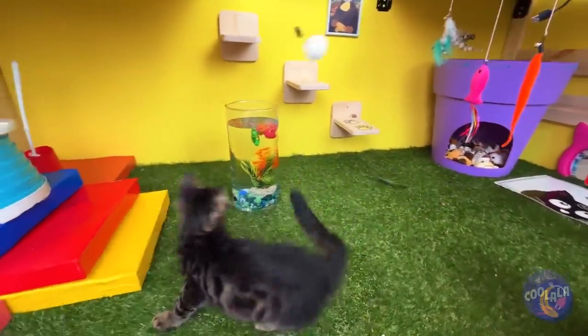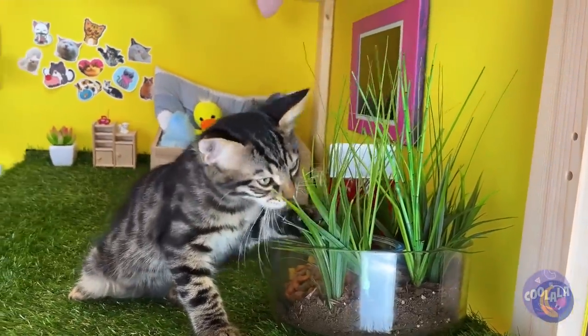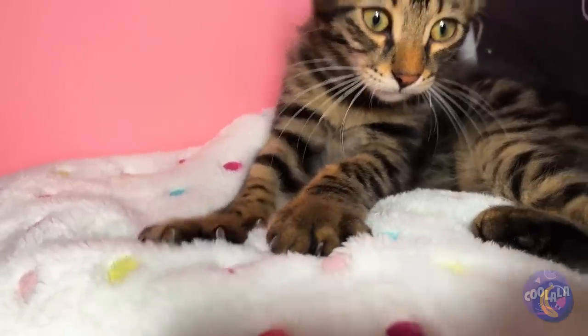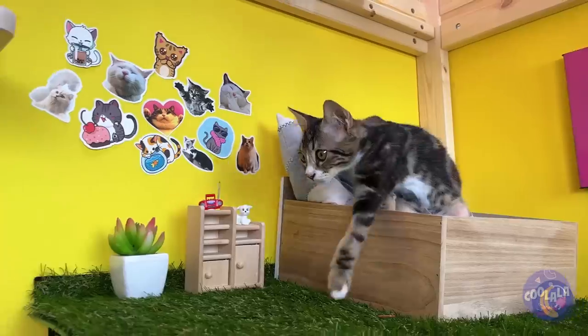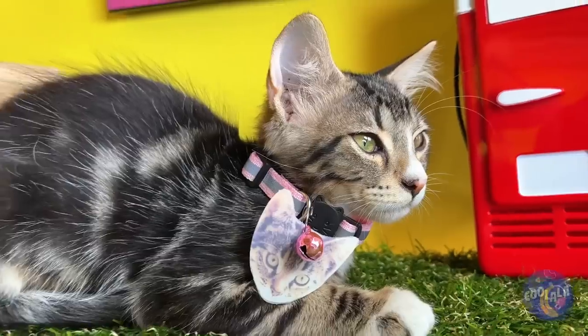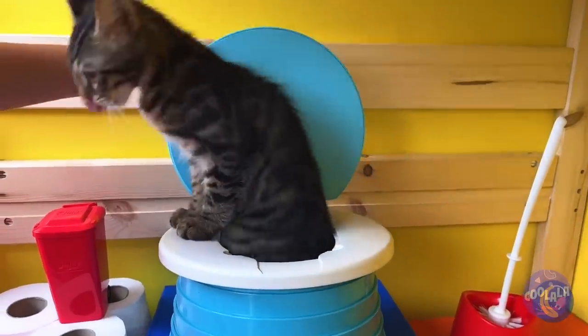Still, look at all the fun stuff to do. Eat grass. Use stuffed animals as a floor. Or just relax. Looks like someone's ready to play too. Or maybe just stretch. You gotta love all the accommodations.